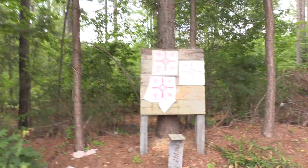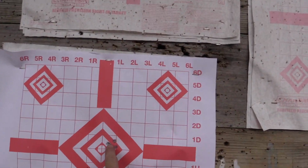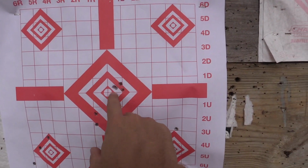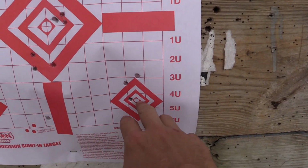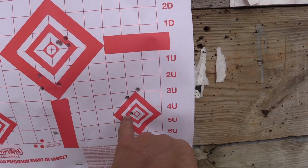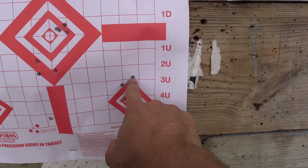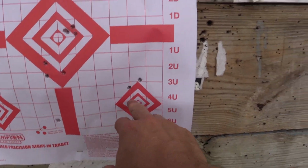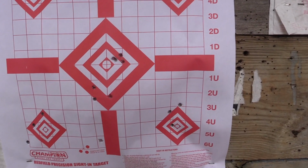So let me show you guys what we did. I showed y'all last time, this was the group that I shot, and then I made my adjustment slightly to the left. Well, then down here, I shot this group. So my first shot was here, second shot was there, third shot was there. So I'm gonna say it's not quite MOA, maybe slightly MOA. It's not the best group, but somewhere in there.